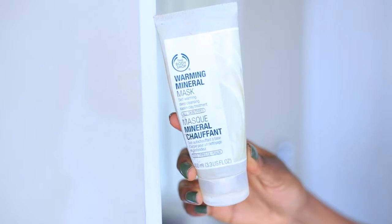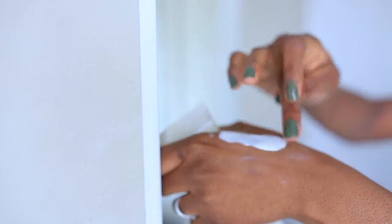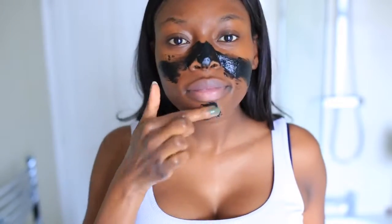Clay is excellent at extracting pores and also clarifying and purifying your skin. I always talk about the warming mineral clay mask from the Body Shop because it's an excellent and affordable product and really does work. I also have another product from Peter Thomas, which is the Irish Moor Mud Purifying Black Mask, and I think it just looks really cool. But again, mud and clay, it's like a combo in heaven when it comes to pores. Anything clay with salicylic acid will just set your pores free.